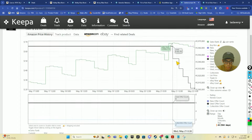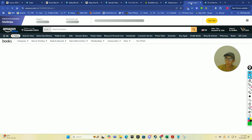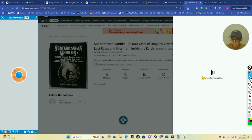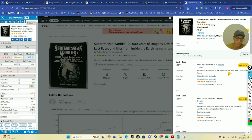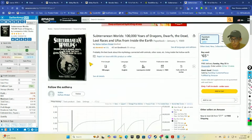It's a book that's gone through a pretty drastic repricing war, and you can pick it up for $21. So again, what you do here is just go to the Amazon listing, look at this copy. Obviously, you want to buy a good copy. It is a good copy from someone with 100% feedback. They also happen to be a merchant fulfilled seller, meaning 100% feedback is actually much harder to obtain as a merchant fulfilled seller. And really, you could, based upon the subject matter, this Subterranean Worlds, 100,000 Years of Dragons, Dwarves, the Dead, Lost Races, and UFOs from Inside.